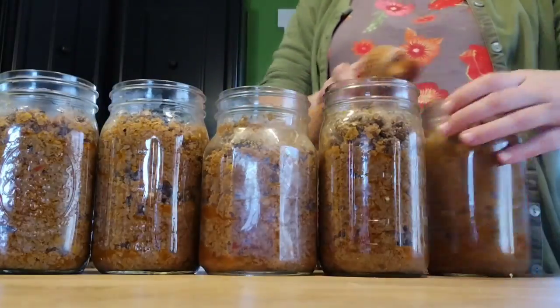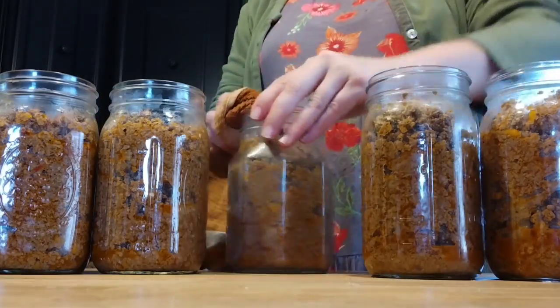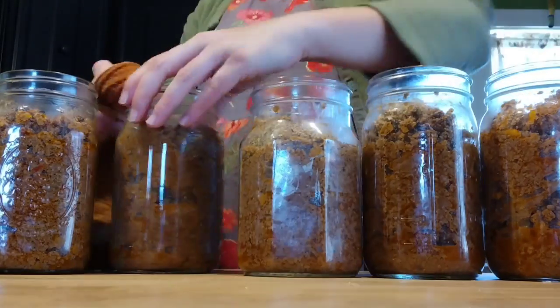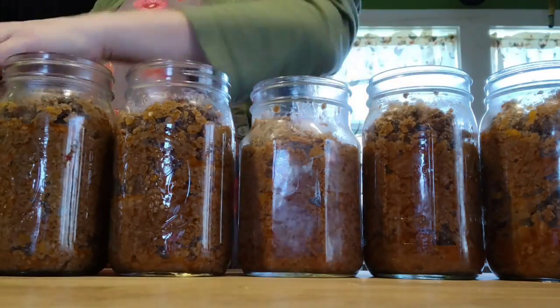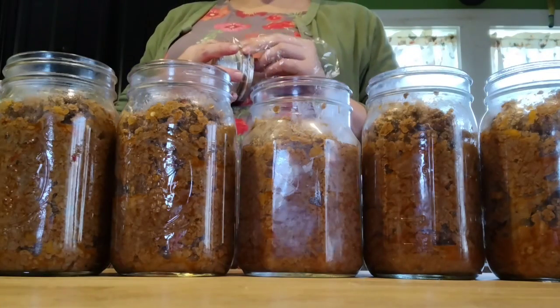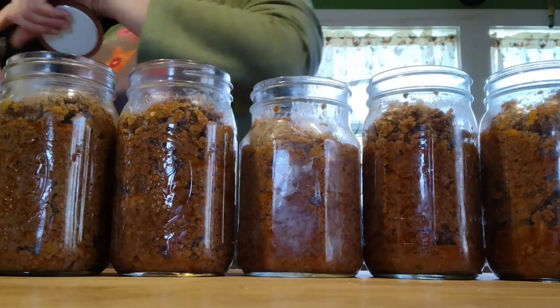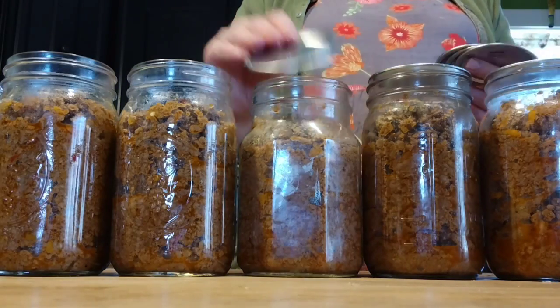And once our jars are full here, always remember to wipe the rims of your jars, especially with something as greasy as meat like this. Any of that grease that's residual left on the rim there could potentially affect your seal. And you don't want to go to all of this work to have seal failures. We're just getting our lids there.